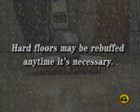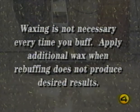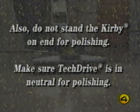Hard floors may be rebuffed any time it's necessary. Waxing is not necessary every time you buff. Apply additional wax when rebuffing does not produce desired results. Also, do not stand the Kirby on end for polishing. Make sure tech drive is in neutral for polishing. And do not use Kirby Miracle Wax on rubber or asphalt tiles.